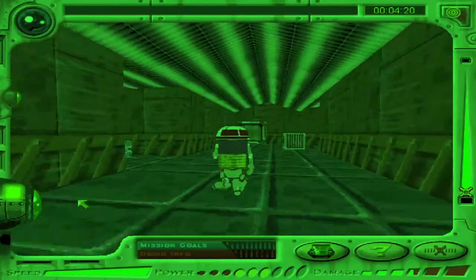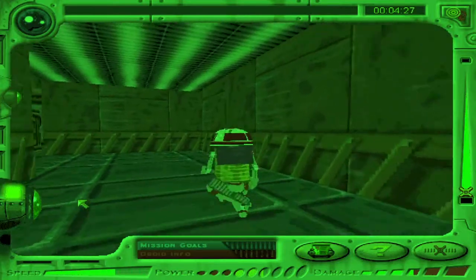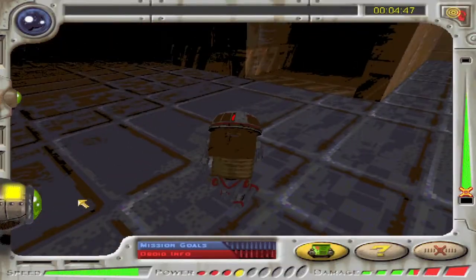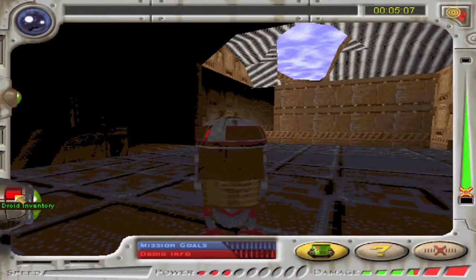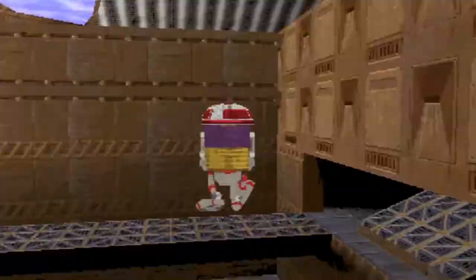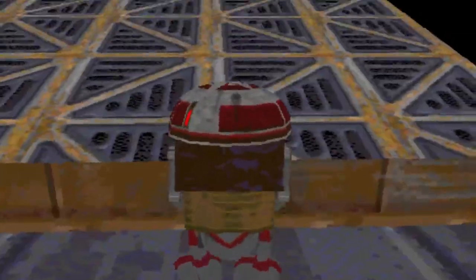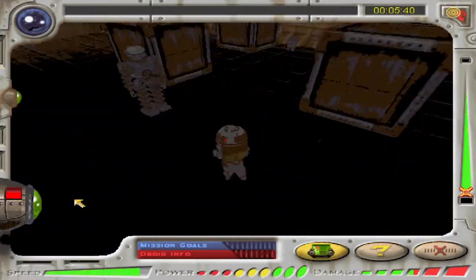Where is the droid? Where is the droid? One large battery now in your inventory. Where is the droid? Where's the droid? I'm gonna guess it's one which can't jump, so. Might be after the spit. Hopefully. I don't know where else it would be. Oh, hello. There you are.